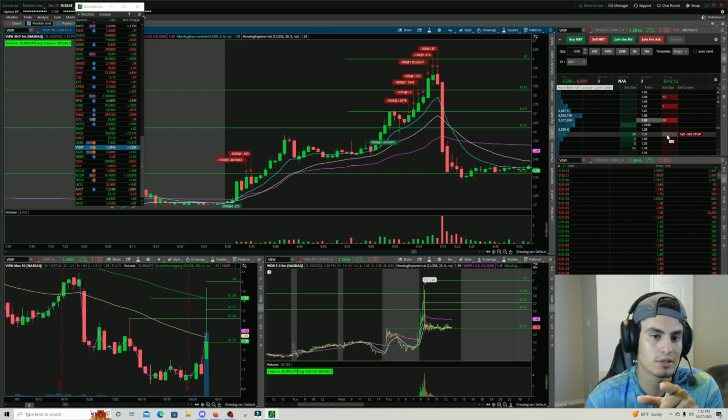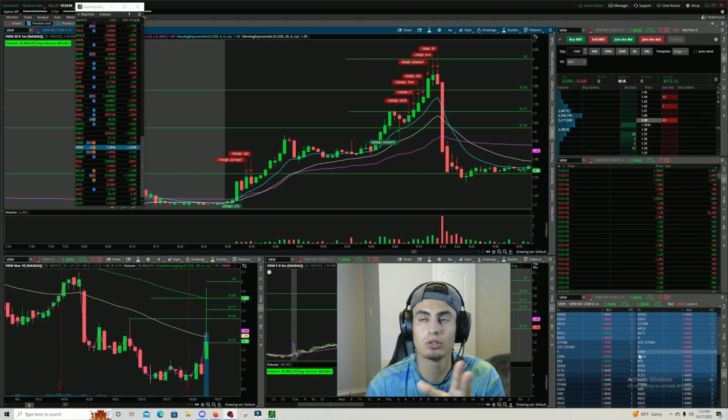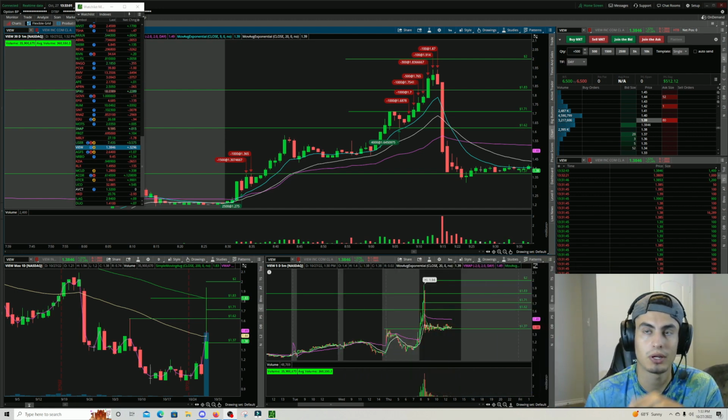How many people are in the ask? This is the active trader thinkorswim ladder, but this is the exact same thing as down here. This is another level 2, so this is what most level 2s have. Thinkorswim has this active trader where it puts the level 2 into that kind of format. So let me put my face back over there.